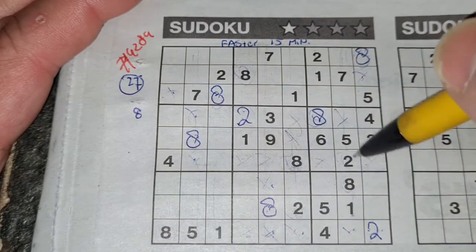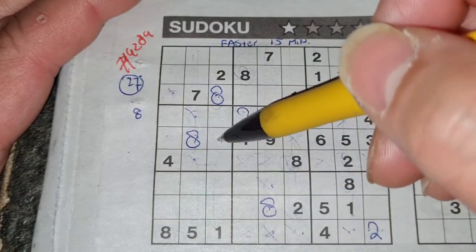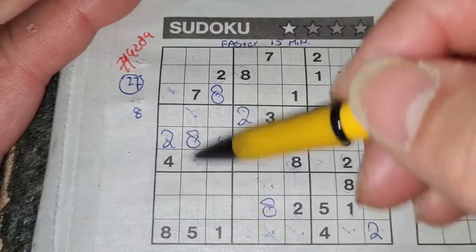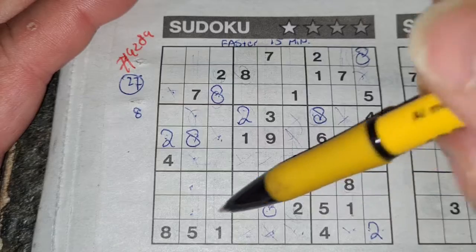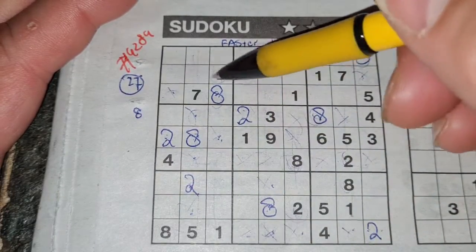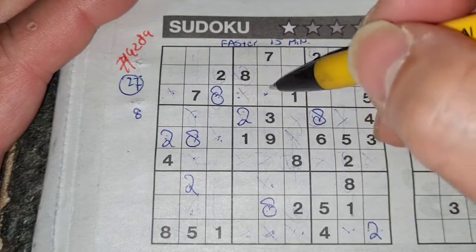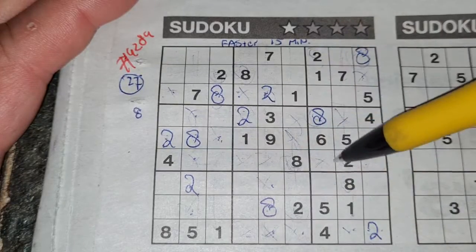2 in this row, 2 in that row, so the row between. The only 2 places left for the 2 should be here or there. We see there 2, no 2 there. 2 should be here. 2 in the first column. 2 in the third column, so the column between the second column, the only 2 places left for the 2 should be here or there. We see there 2, no 2 there. 2 should be here. 2 in the first row, 2 in the second row, so the third row, only 2 places left for the 2 should be here or there. We see there 2, no 2 there. 2 should be here. And all the 2s are used.